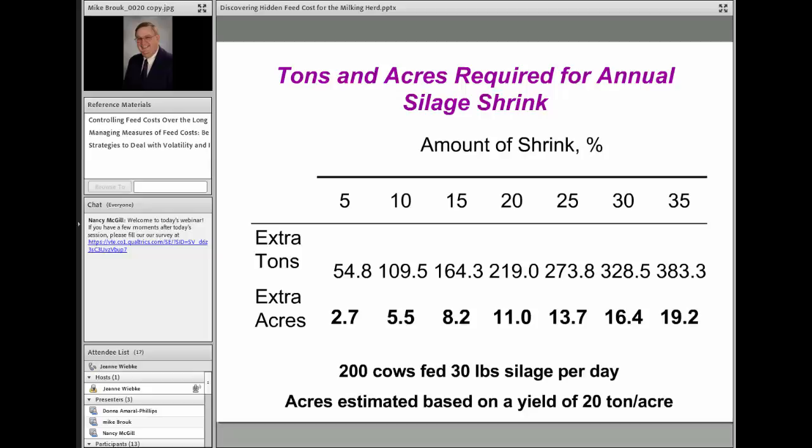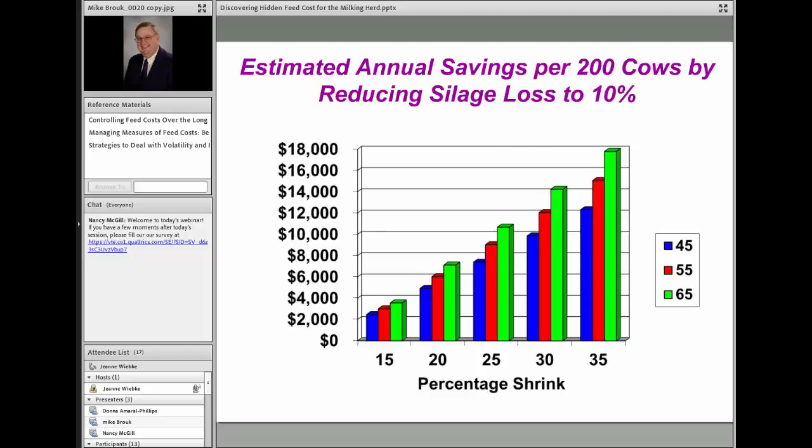If you have 20% shrink, the center of the chart there, to feed those cows for a year, you're going to need an extra 219 tons, which is actually 11 acres of corn extra that you have to grow. So if you do something to reduce shrink on the farm, it gives you more acres to either maybe grow corn for corn grain or maybe other crops. So it really does reduce what we have to put in the silo.